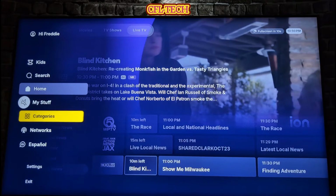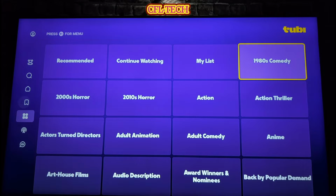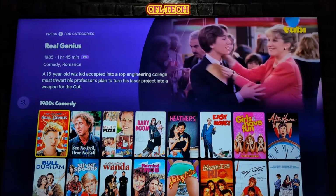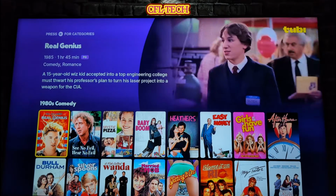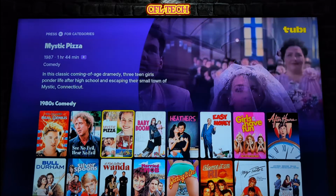And then you have the categories here. So if you go in, you have all these categories. Look at this, 1980s comedy. Let's go in that real quick. There you have a bunch of shows. You have Real Genius. You have See No Evil, Hear No Evil. You have Mystic Pizza, Baby Boom.